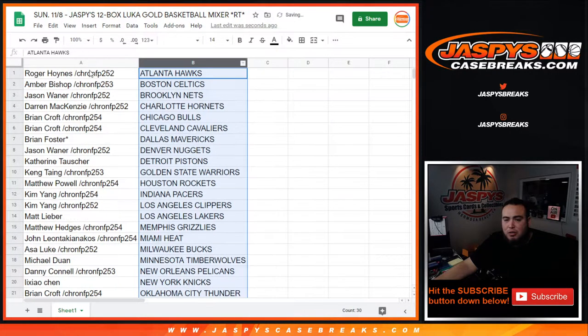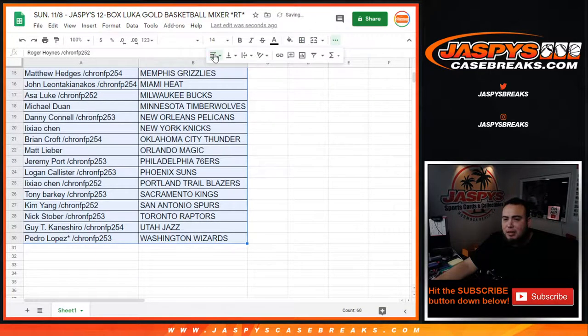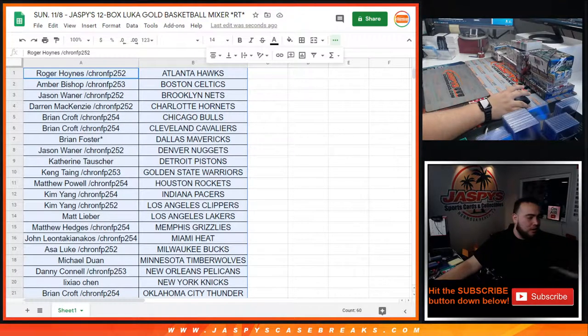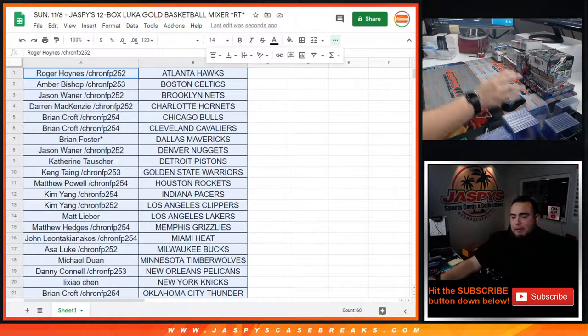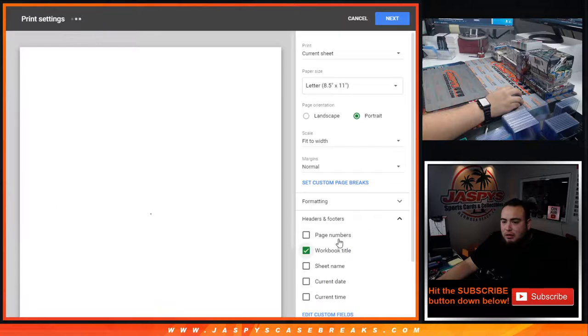So if anybody wants to trade, I'll give you guys about a minute. I'm going to turn on Nick Cam on this side right here. I'm going to start ripping some boxes. I'm not going to go through the cards. I'm just going to rip these boxes just so we can get a little head start. So there you go. And again, you guys have a chance to trade if you guys would like.